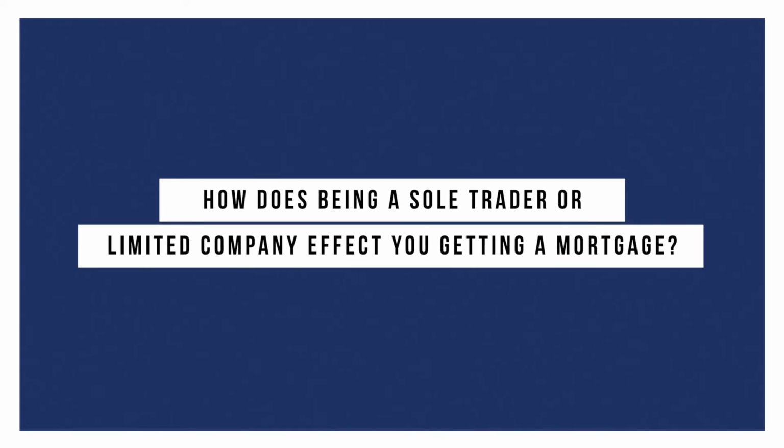Okay. Now, so you are a limited company or a sole trader and you're looking to get a mortgage. How does this affect your mortgage? Does it matter? Does it affect it at all? Sole traders, obviously, when it comes to getting a mortgage, it's based on your SA302 or your self-assessment for the last 3 years. So any mortgage broker would take your SA302s and work out the numbers and tell you your affordability for the mortgage. A limited company is a bit different.